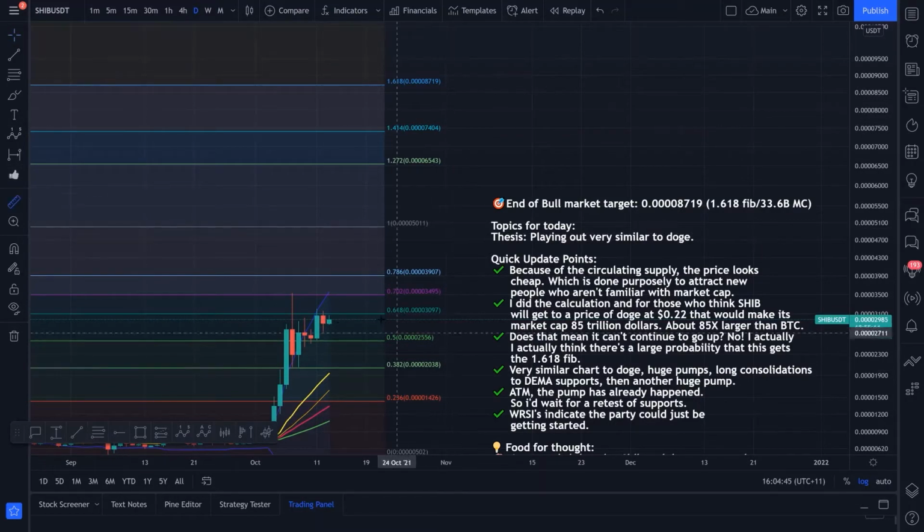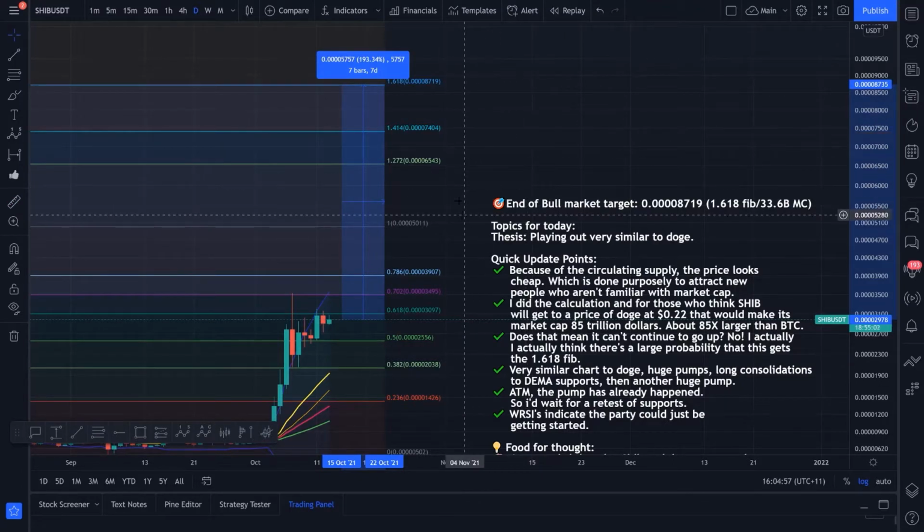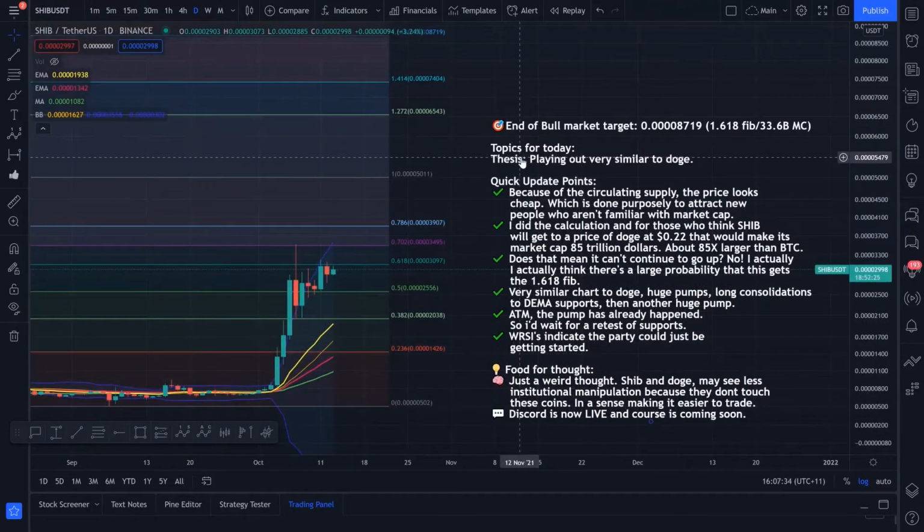And in terms of price percentage gains, you can see from this point in time, if it was to get up there, that would equal about a 2.9x right there. So about just under 3x for Shib if it was to get to that 1.618 level. Now, in terms of our thesis right here, it says that Shib is playing out very similar to Dogecoin, not in terms of price, but in terms of chart wise. So we're going to go and compare those two things today.